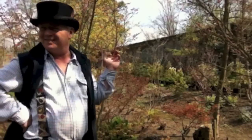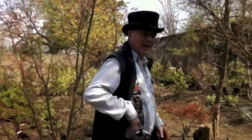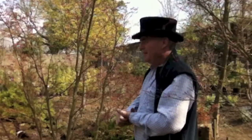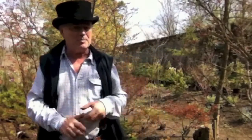Yeah, I've always liked maples, but there's always been a fascination with autumn colour. Which is fine, and it is a fantastic thing on many of the Japanese maples. But we overlook spring colour sometimes, and many of these Japanese maples have fantastic drama in the spring.